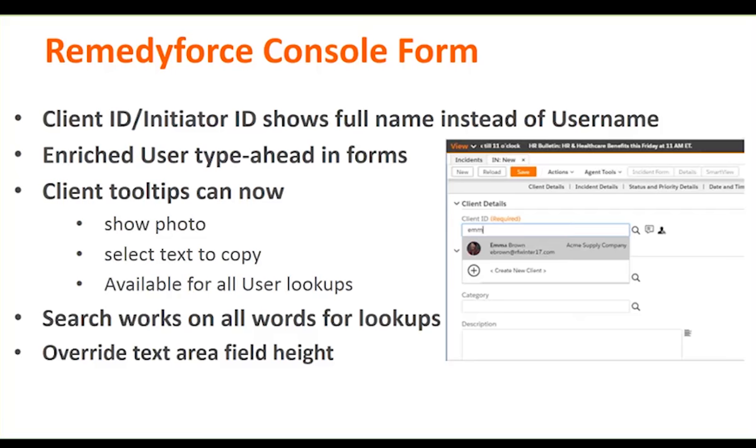The search terms that you use within the type ahead fields have also been expanded to work on everything within that field. So previously, if you wanted to pull up Emma Brown, as in the example here on the screen, you needed to start typing Emma. Now you can type Brown, you can type Acme Supply, you can start typing E. Brown in terms of the email address. Any of those text entries would call up the same kind of type ahead or selection list, versus before, where you had to simply use the user ID to be able to use that lookup information.